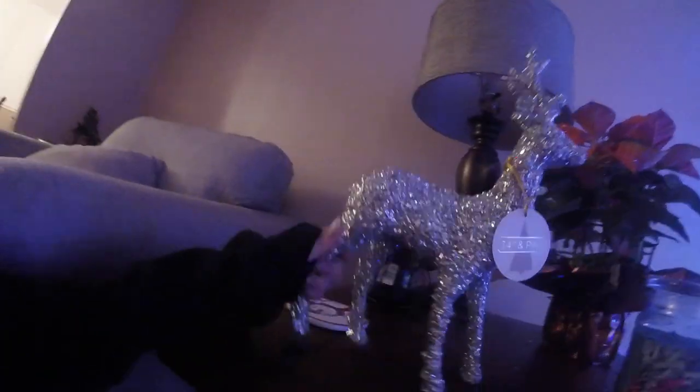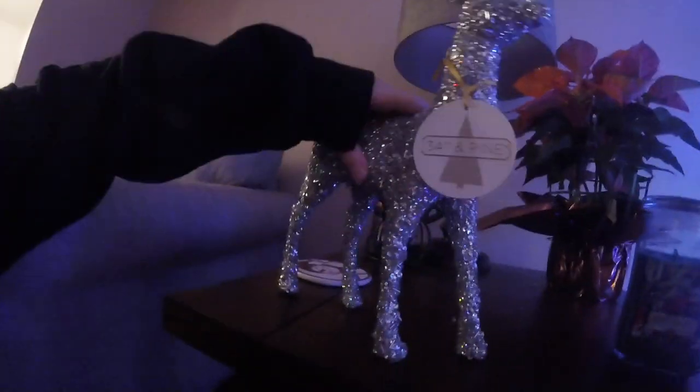Okay, Santa in this room. It's a mess because of Kevin. We have, oh, this is my favorite. I love this one. It's a really sparkly kind of holographic reindeer, and it has holographic gems all over, and it just sits there like that.